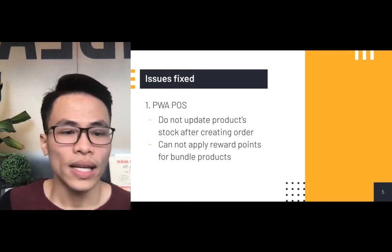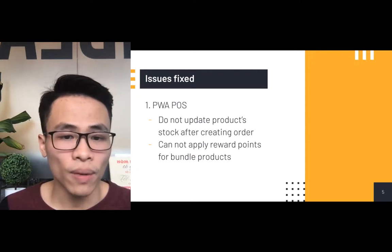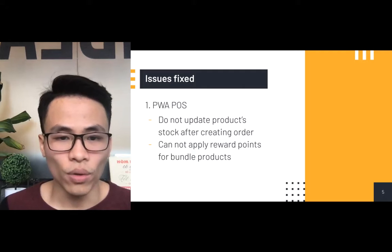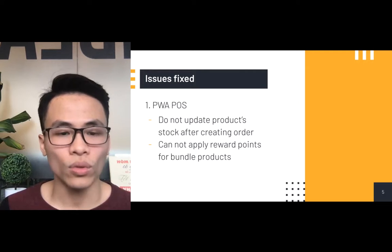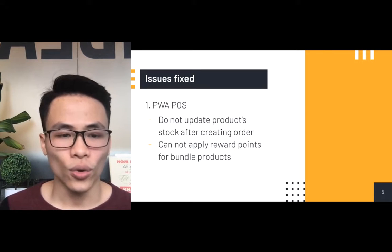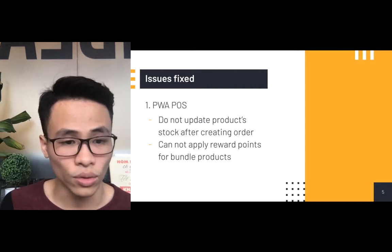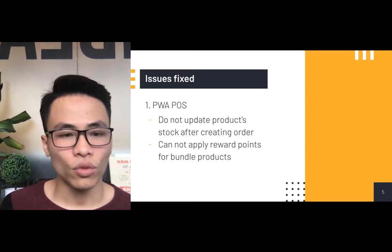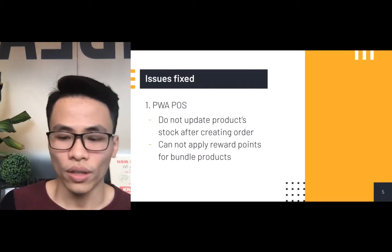And last but not least, in some cases some of our customers cannot apply reward points for bundle products. Reward points here is our reward points function. If you are a Magestore customer, you know that we have a module called reward points, and we integrate it with our POS. So if your customer goes to your physical store, they can use their reward points to get some discount for the order. But for some reason, they could not apply them for bundle products, for Magento bundle products. Of course, we have already fixed this.